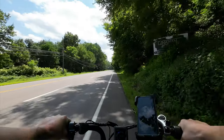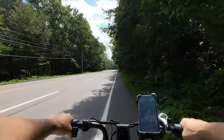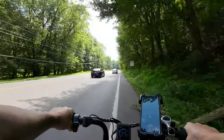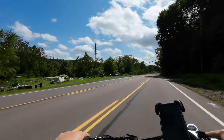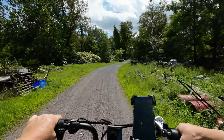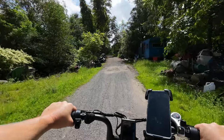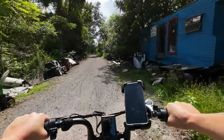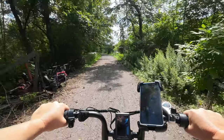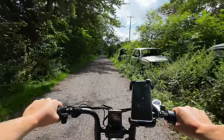This is what happened. Trying to save a little bit of time, I did kick up to pedal assist 4, and we're now cruising at 24 and a half miles an hour, just under 25. Looks like we got 9 miles to go. Actually found another section of trail, and we're going through a type of scrapyard here. It's tractors, snow blowers, bicycles, campers, vehicles. Huh.